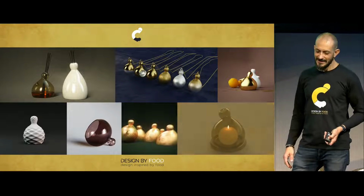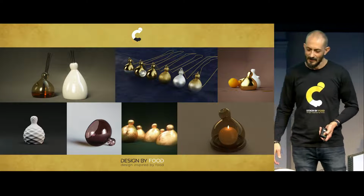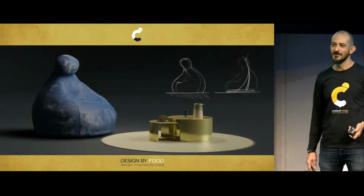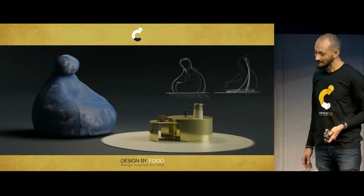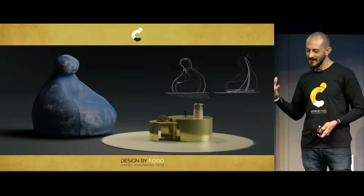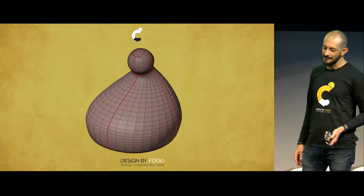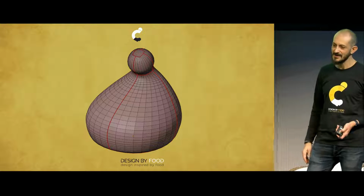And at the end, because I was thinking in small scale, what about a change of scale? Think something a little bigger. So I thought, okay, I would like to have a caciocavallo chair in my living room. This is, of course, nothing to do with the digital fabrication, but it's a classical process of making and producing objects.